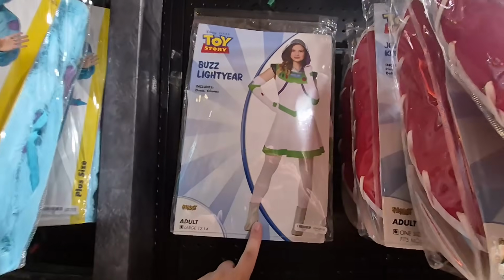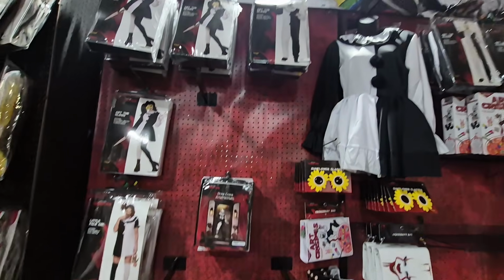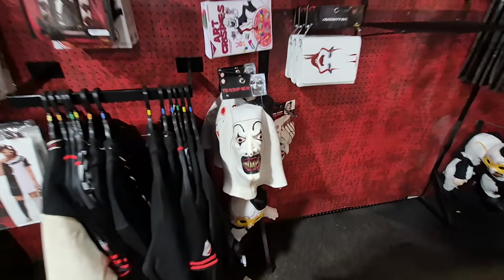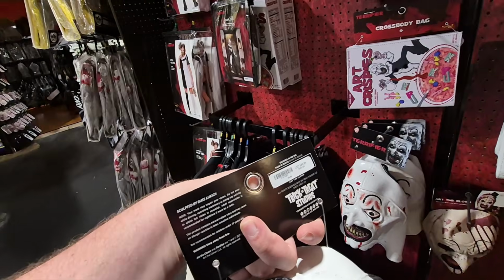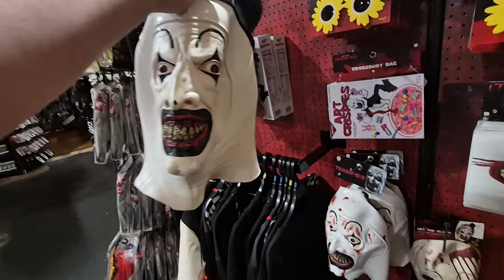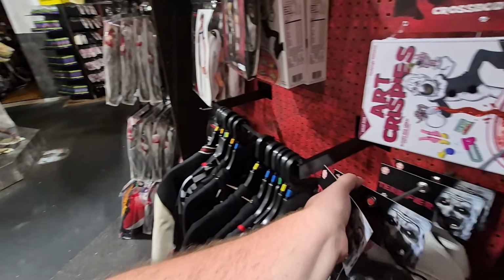And they have a female Buzz Lightyear costume right there too for $50. I skipped the Art the Clown section the last few times, but somebody is asking to see it again. So here is the regular Art the Clown mask with no blood on it, and that one is $70 from Trick or Treat Studio, and they have the bloody one. That one is my favorite. Probably the same price. Yeah, $70.